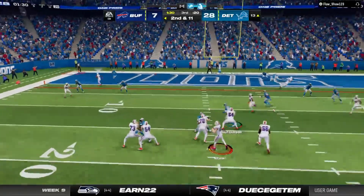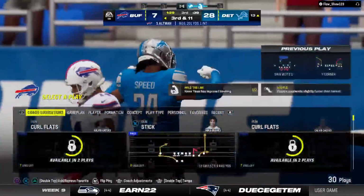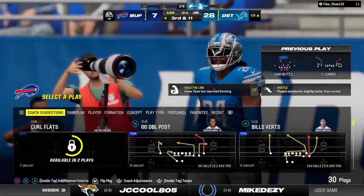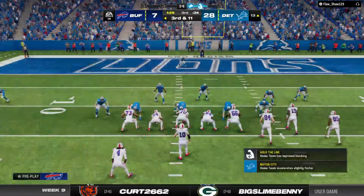Operating from the gun, Altman. To the end zone, but it's incomplete. Well, he certainly thought he had a window to push that ball downfield, but as soon as he released the throw, the corner was there to slam that window shut.